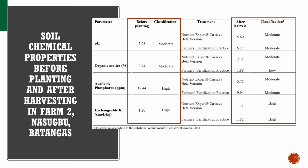And because of these results, Nutrient Expert for Cassava beta version helped in preventing nutrient mining from the two farms in Nasugbu, Batangas. It increases the soil nitrogen level and retains the moderate levels of available phosphorus and high level of exchangeable potassium of the first farm. The tool also helped in maintaining the moderate N level of the second farm.